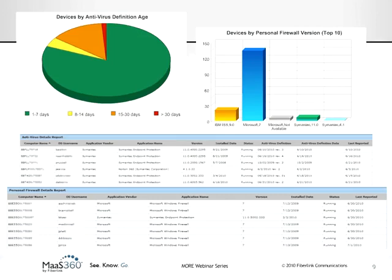Our endpoint security reporting shows information on antivirus and firewall applications deployed in your environment. The two graphs you are viewing now show devices by antivirus definition age and devices by personal firewall version. Again, the detailed reports allow you to drill into additional information about the application vendor and name, as well as the version, definition date, and definition age.